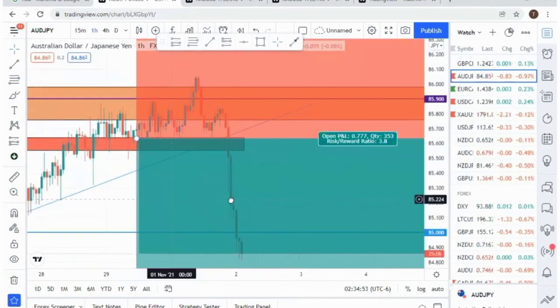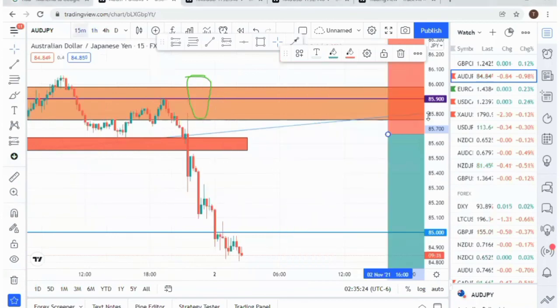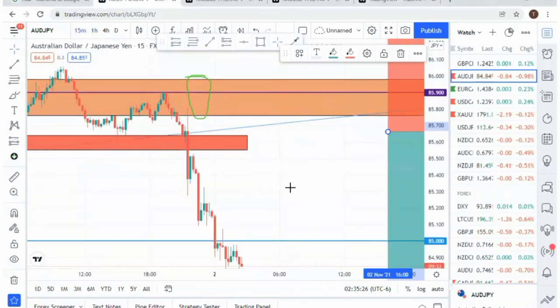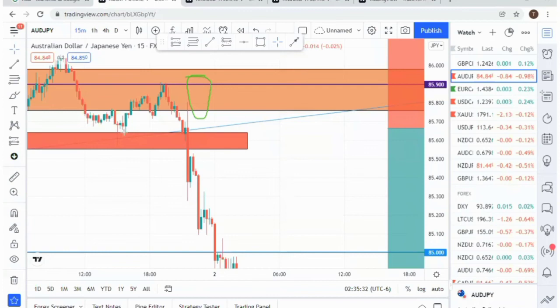Let me shift this a little bit so it will be more clear. So when the market got to this area and gave me this strong candle, I knew that the momentum was already going down. So I went onto my 15 minutes time frame. When I went to my 15 minutes time frame, I was able to discover this correctional phase. When I discovered this correctional phase, I immediately went to my 1 hour time frame.